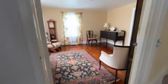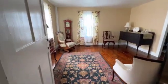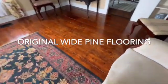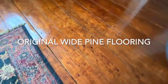Okay, another front door, because in Vermont, why wouldn't you have one front door when you can have two or three? There's another room. Again, I would call this another parlor, or this could be a dining room. But look at the floors again, just so nice. Big, wide pine floors.